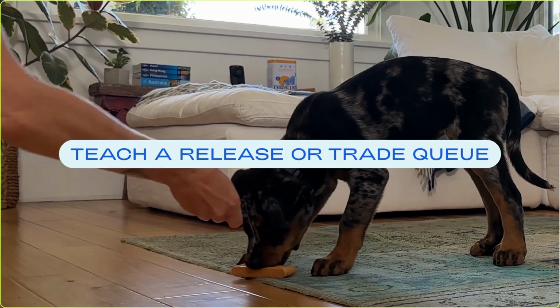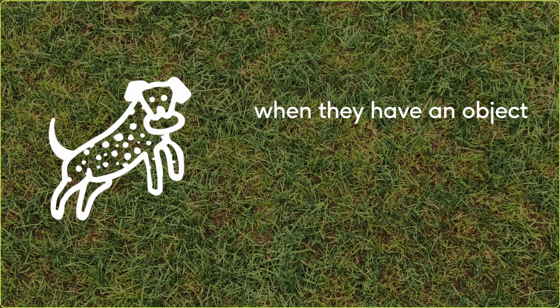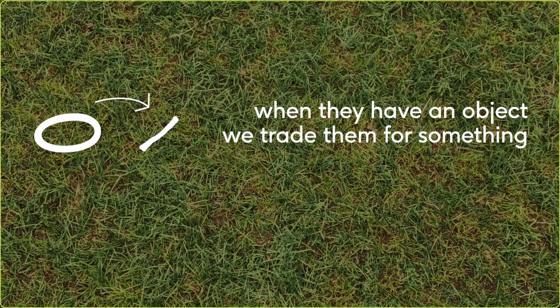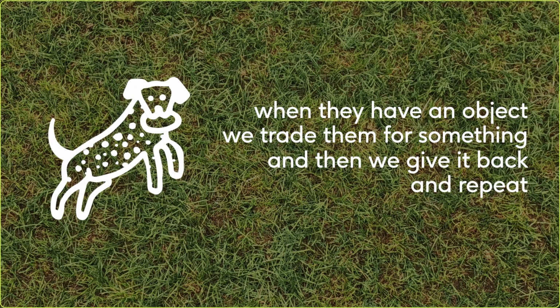Teaching your puppy or your dog a release or a trade cue can be really, really helpful to decreasing the likelihood that they're going to guard things from you. The way that we do this is when they have an object in their mouth, we trade them for something like a yummy treat for a toy, and then we give it back and we do it over and over again so that they see we're not going to be the fun police. We'll continue to play with them. They can continue to play with their toy. Each time they release the object willingly, something good will happen for them.